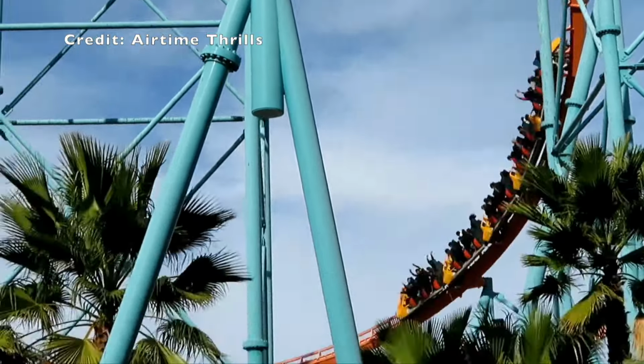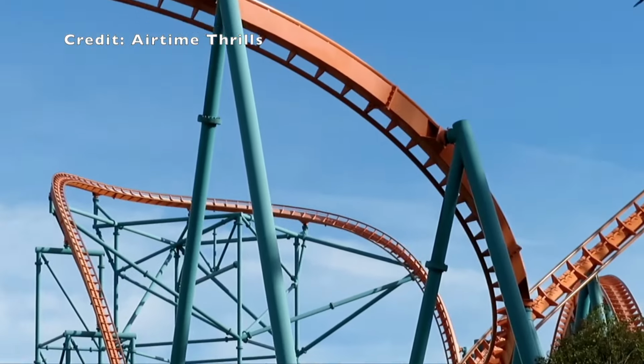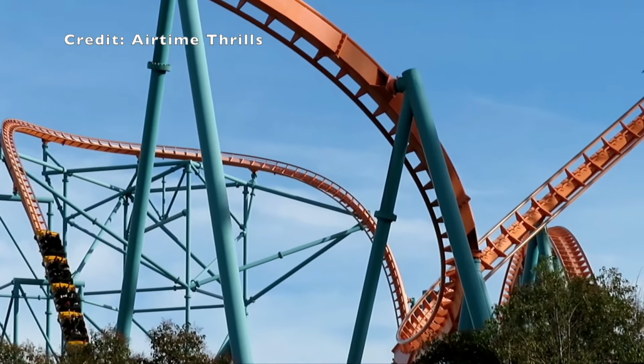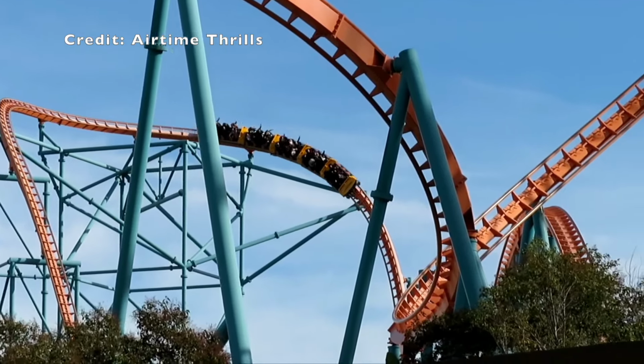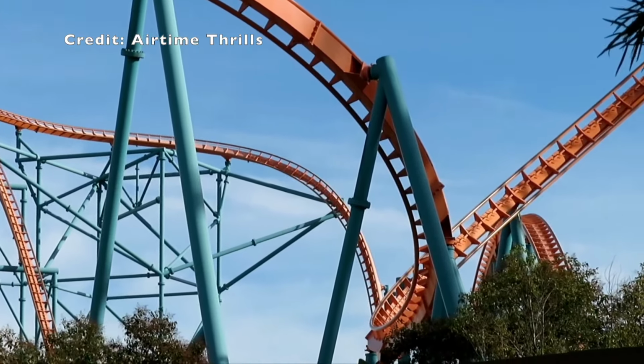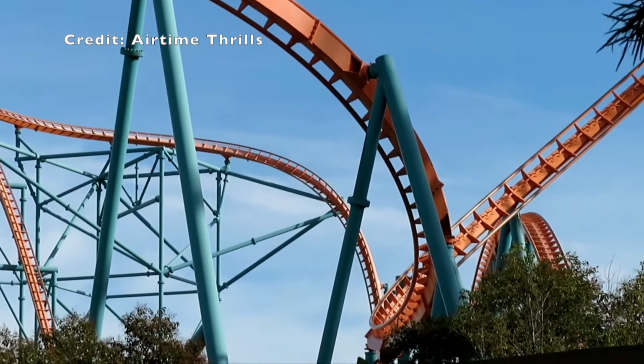Were the operations fast? Well, no, we still had to wait on the brake run a little bit between cycles, which was unfortunate because you should be able to get a train out before the next one hits the brake run. But alas. At the end of the day, this is Six Flags operations we're talking about. You store your stuff on the station platform.